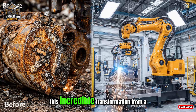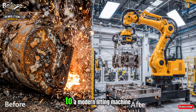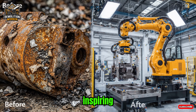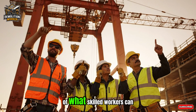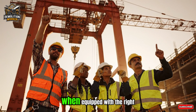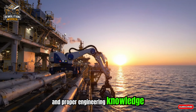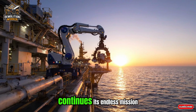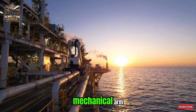This incredible transformation from a broken, useless piece of rusted metal to a modern lifting machine is absolutely beautiful and truly inspiring. It serves as a powerful reminder of what skilled workers can achieve when equipped with the right tools and proper engineering knowledge. The dawn breaks on a new day, and the offshore platform continues its endless mission, empowered by its brand new mechanical arm.